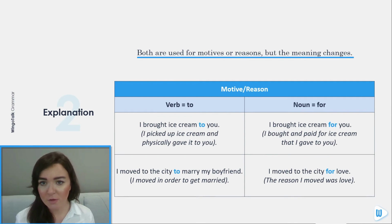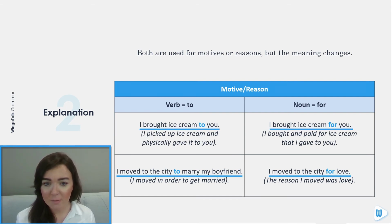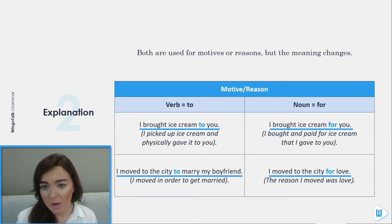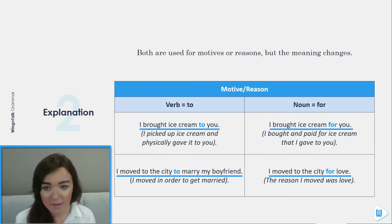Both are used for motives or reasons, but the meaning changes. For the verb "to," I bought ice cream to you. So I picked up ice cream and physically gave it to you. Or, I moved to the city to marry my boyfriend. I moved in order to get married. The noun, "for." I bought ice cream for you. I bought and paid for ice cream that I gave to you. I moved to the city for love. The reason I moved was love.